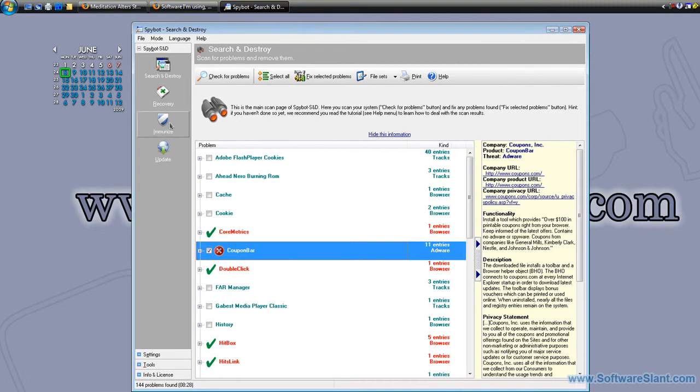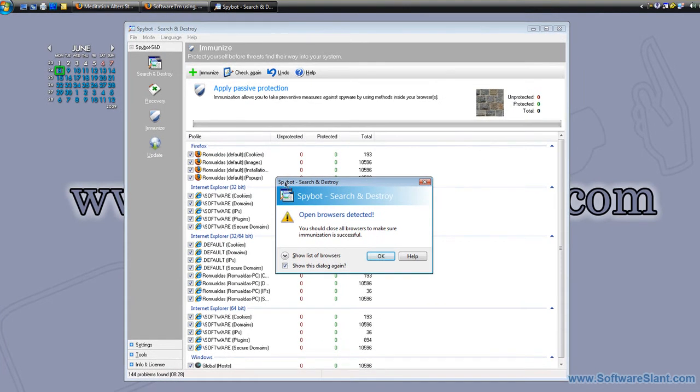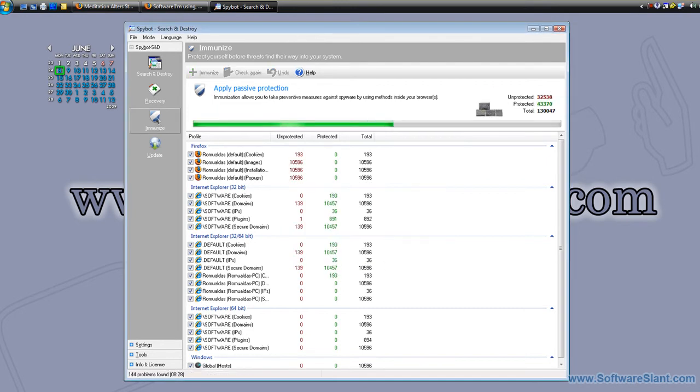Now the other thing you can do with it once you update it, you can click on the immunize tab, and then you can do what is called an immunization. And what this does is it writes certain values into the Windows registry so that cookies and bad programs and everything can't be installed on your computer. So that's like a firewall for all the malware and adware programs and all that bad stuff. And I suggest as soon as you install SpyBot Search and Destroy, you immunize your system, and then you'll be as secure as it gets.